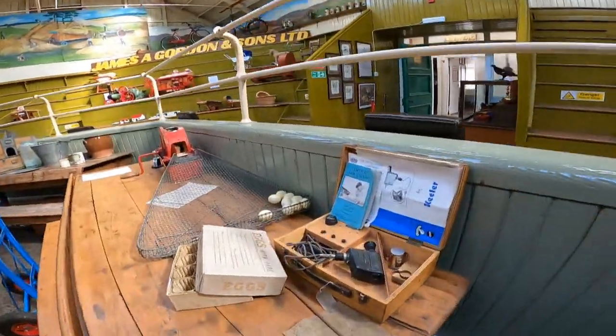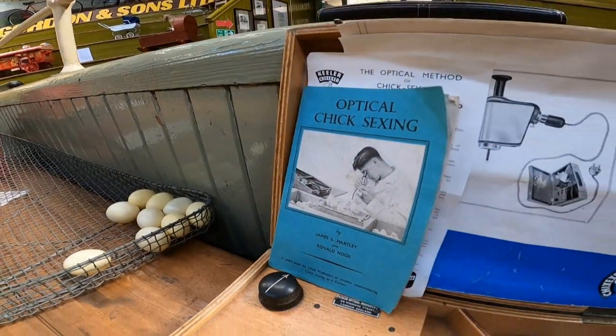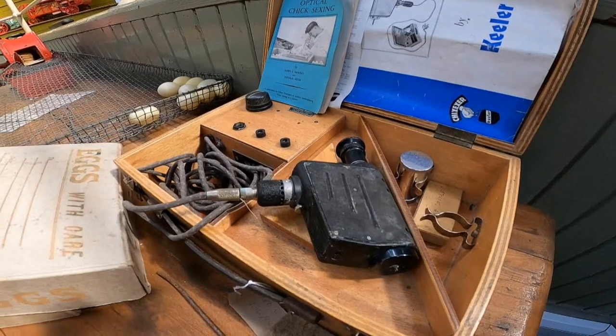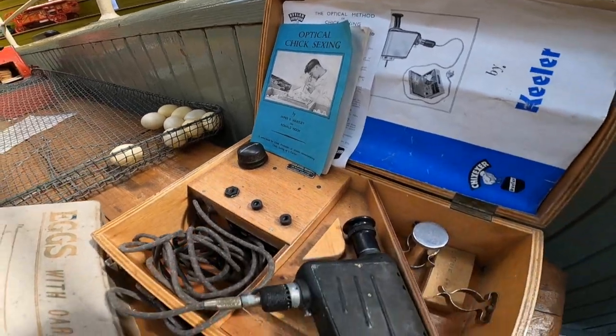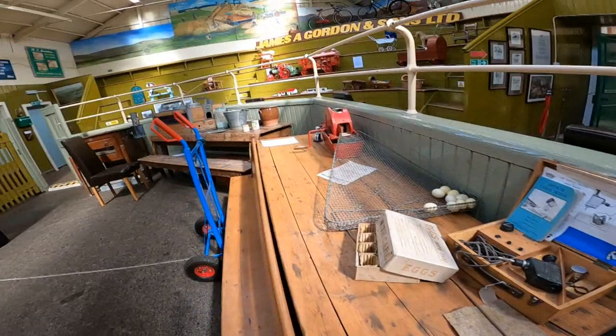Look at this, it's an optical chick sexing kit here, folks. That's what I mean, there's such a variation of history on here. That literally is for telling if your chicken is a male or a female. Mad. Who even knew that sort of system existed?